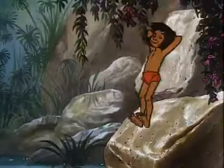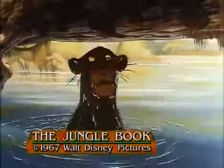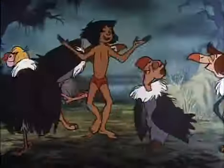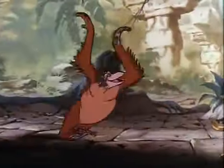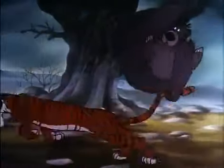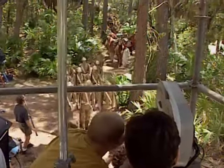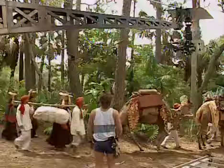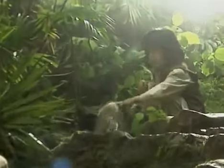In 1967, Disney Studios produced the animated feature The Jungle Book, based on one of Rudyard Kipling's best-loved stories. Kipling created memorable characters like the boy cub Mowgli, Baloo the bear, King Louie the orangutan, and the vicious Bengal tiger, Shere Khan. Now Disney has created a new, exciting, adventure-filled, live-action version of Kipling's classic, featuring the same wonderful characters.